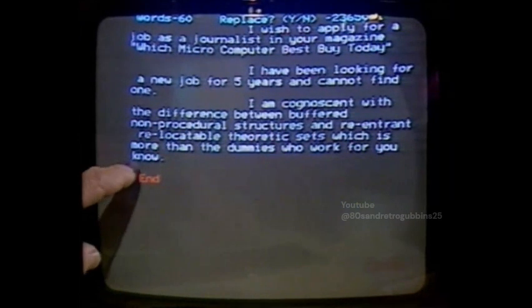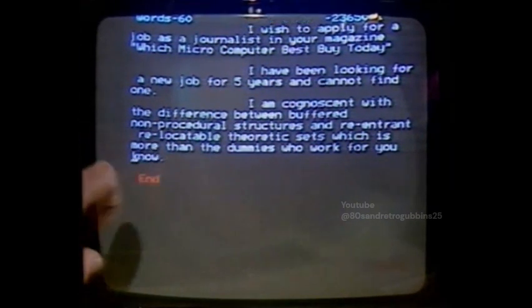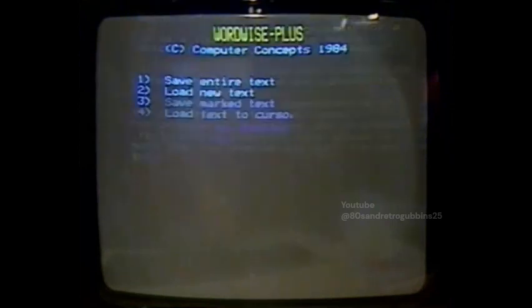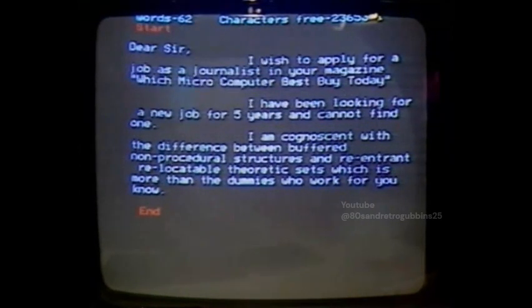And down here, it's asking me, do I want to replace that no? Well, who work for you, I'm cognisant with, doesn't make any sense, so I'll say no to that one. And there is my letter. It's looking quite reasonable. Of course, this is really only useful, this replacement, when you have a long letter with lots and lots of changes.